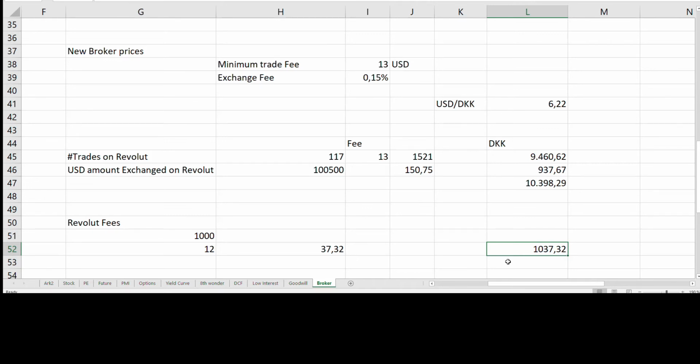So here you can see it is actually 10 times cheaper to do the strategy that I have done on Revolut than what I will be allowed to do on my new broker. That really shows why it was so interesting for me to begin with Revolut in the first place, and why I really need to adapt my strategy when I decide to go with a new broker.